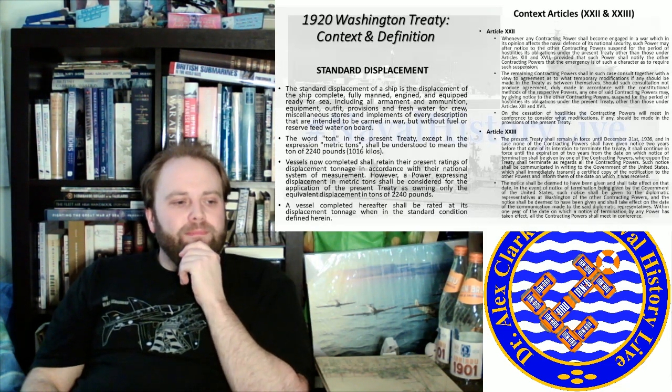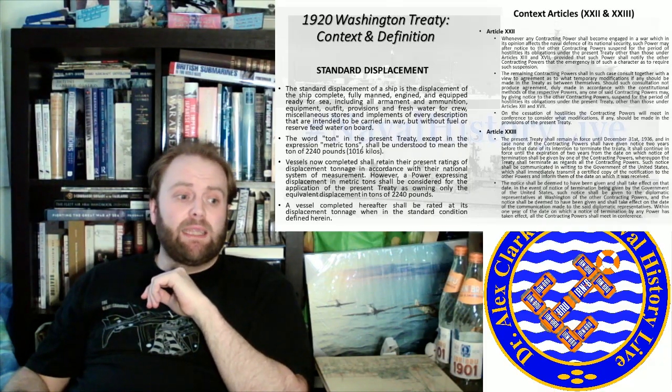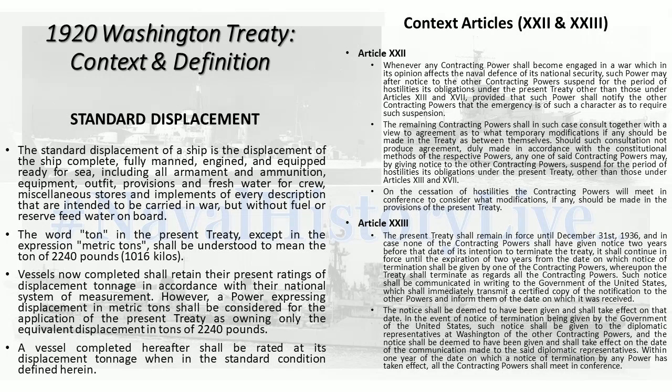So, this is the 1920 Washington Treaty, and I am going to have to expand this again for you to be able to read it. I do apologise, but it's worthwhile having here. Now, for starters, the standard displacement is defined, and please notice the first point. Standard displacement of a ship is the displacement of the ship complete, fully manned, engined, and equipped, ready for sea, including all armament and ammunition. Miscellaneous equipment, outfit provisions, and fresh water for crew. Miscellaneous stores and implements of every description that are intended to be carried in war. But without fuel or reserve feed water on board. You can all see how the Royal Navy managed to work that one out.